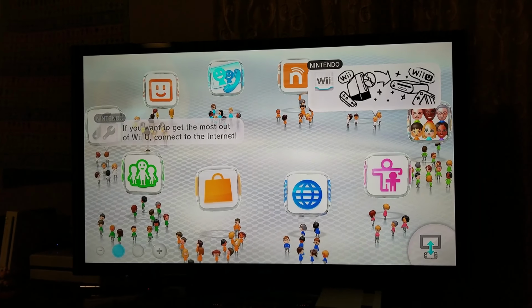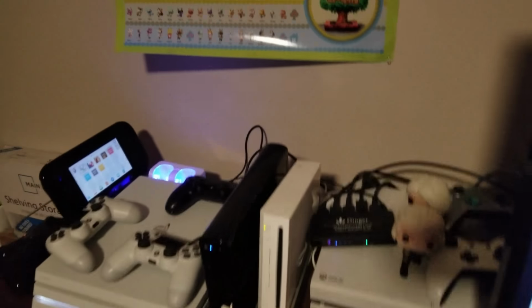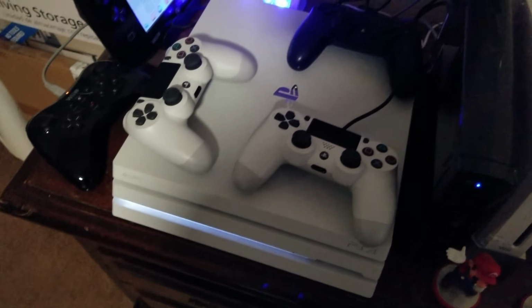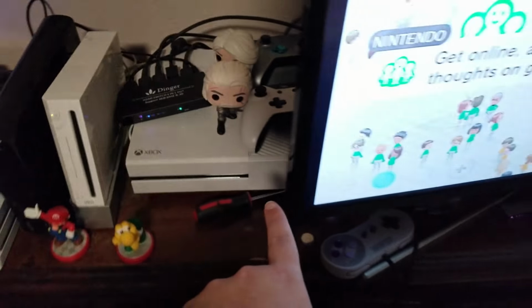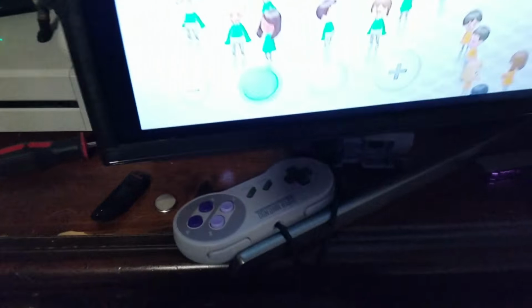Hey now! So this is my complete game collection as of April 6th, 2018. Start with the systems. Here we have a PS4 Pro, the white edition. We have a Wii U. We have a Wii. We have an Xbox One, not to be confused with the Xbox One. We have the Super Nintendo Mini and the Nintendo Mini.